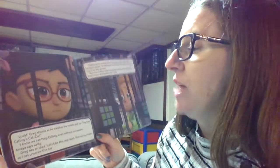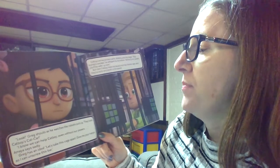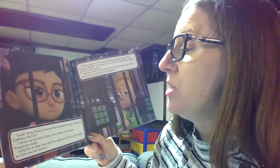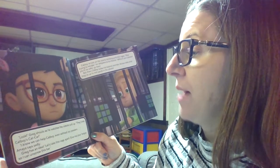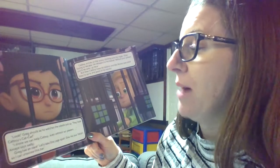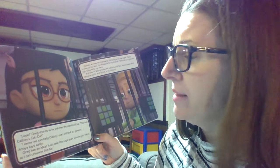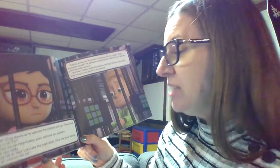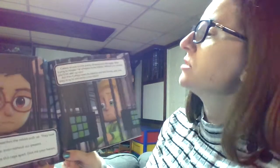Look, Greg shouts as he watches the robots pull up. They took Catboy's car. I know we can help Catboy even without our powers, Amaya says sadly. Greg has an idea. Let's take this cage apart. Give me your hairpin so I can unscrew this bar. Look, they're in the cages.